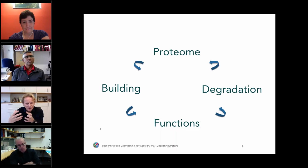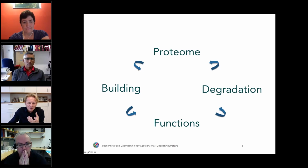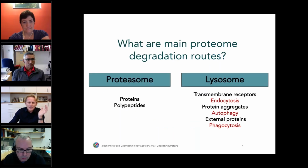But if the final step, degradation, does not really operate, there is a complete clog up of the system and the cause of disease development, aging, and many other processes. Therefore, degradation is as essential as, for example, building or functions of proteins.